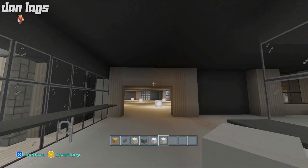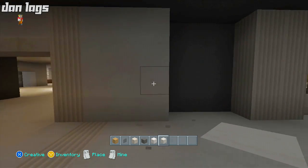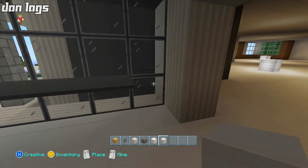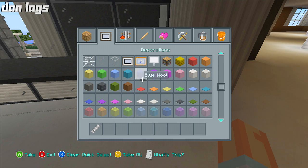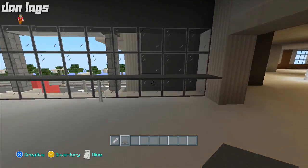So like that, just to close off that space, I think I'll extend that out a little bit so it's not just one block, so it's like three there. Makes sense, right? And then what we can do now is take this railing and grab some string and some gray carpet and just extend that right to the edge. So there we go, just to figure out that space.